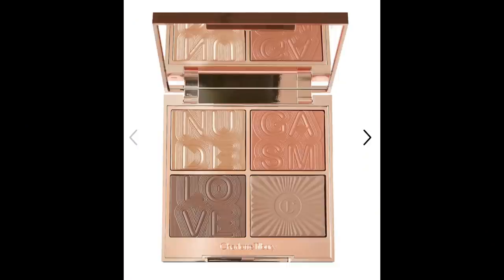Now, the next product is a Charlotte Tilbury Limited Edition Super Nudes Nudegasm Bronze Sculpt and Glow Face Palette. And that was extremely highly rated. 600 people rated it almost totally 5 stars. And again, no one does the glowy look like Charlotte Tilbury, so I'm excited to get that.